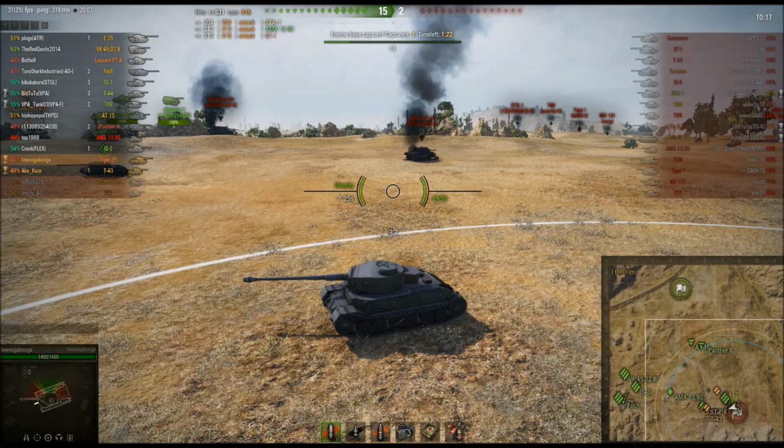But if I get a nice map which is pretty open and pretty flat, like maybe Prokhorovka or things like that, I could use the ability of the 8.8 as a sniper gun. So I wouldn't have to be at the front. I could sit back, just plant shots into other tanks and penetrate them at distance, which will give me more or less an ability to assist them in that way.